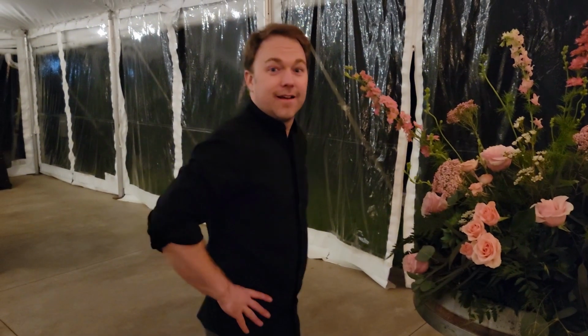Everybody jammed out, got to socialize. Ceremony went off without a hitch. Ooh. And now we are just tearing down and getting our stuff in the car. What do you think about tonight's gig? It was awesome. Speakers sounded great. It was a ton of fun, and we made the most of it. It was awesome. That we did.